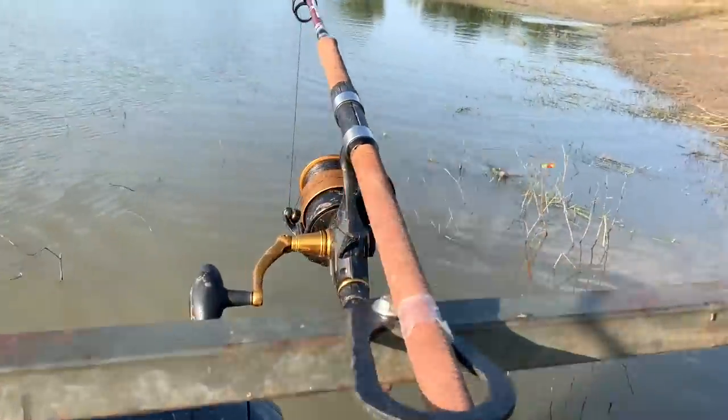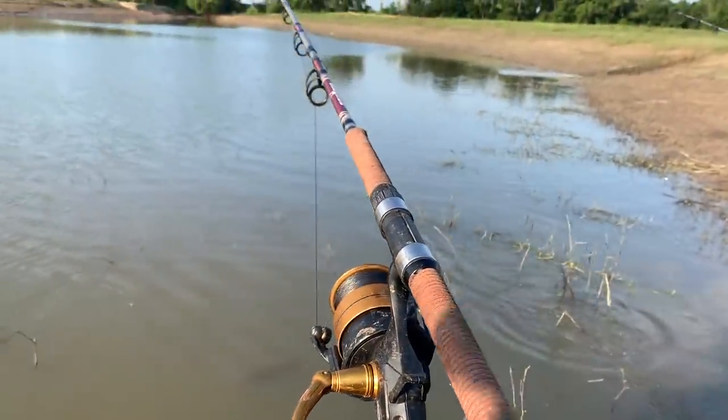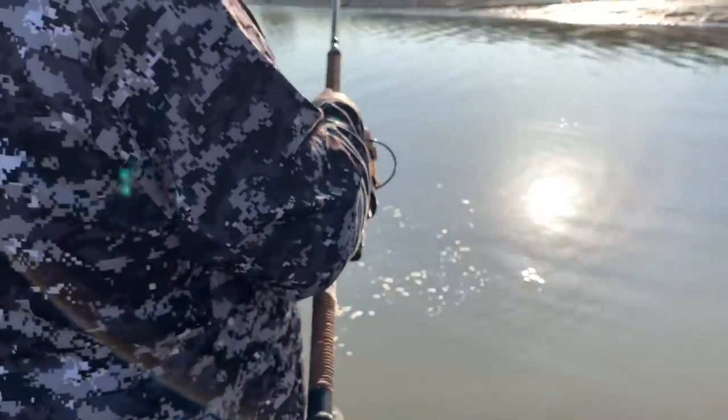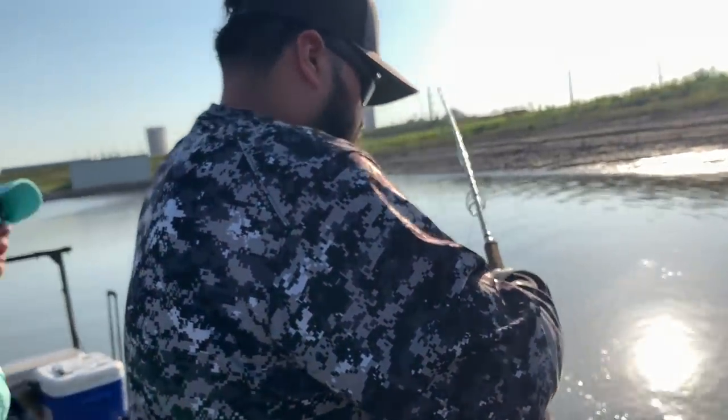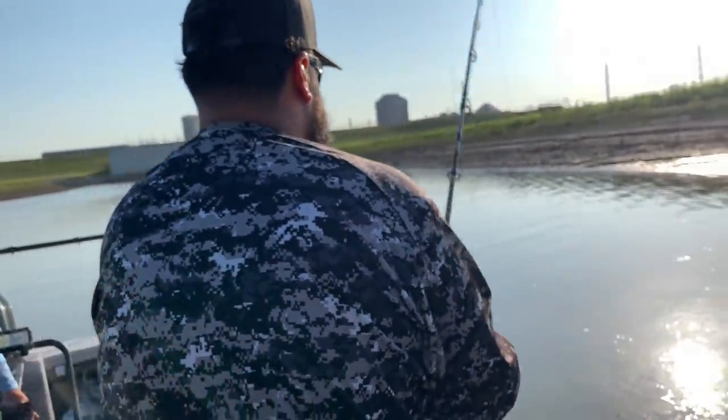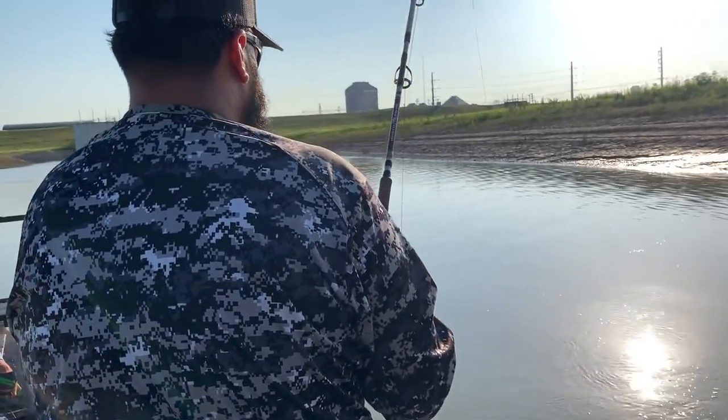We got some studs to chase. Look at that. Dude, this is going to be epic. Oh, you ready, girl? I'm ready. Oh, yeah, he's tying up the drag. Oh, he's about to set this thing. He's gonna show us how it's done. Here you go, reels up tight. Feels that fish right on.